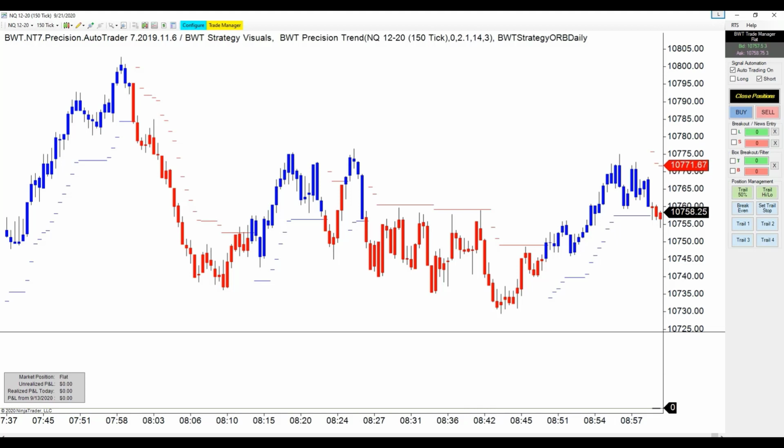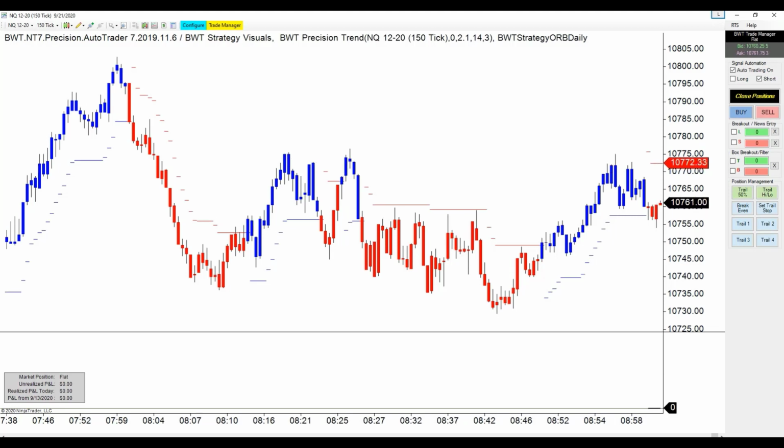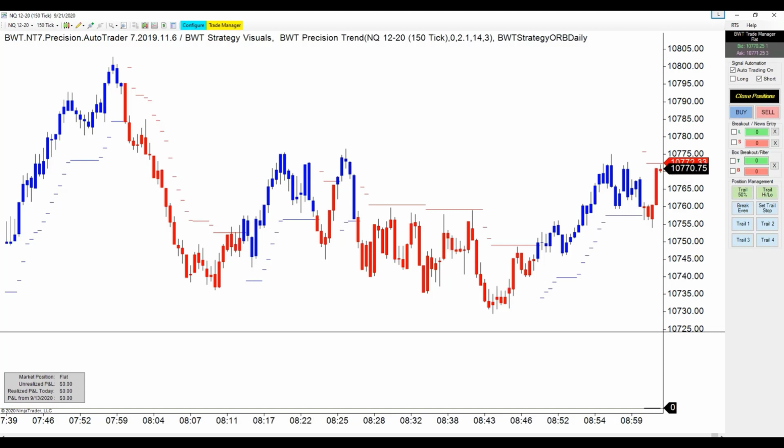As I'm looking at the higher time frame charts, I don't see how they can avoid 680. I don't think they can avoid 680. I think 680 must be tested today within the first 2 hours of trading. So that's why I am on shorts.